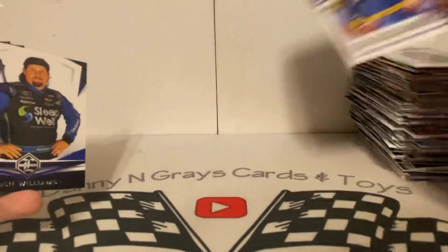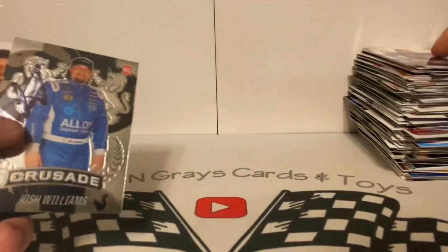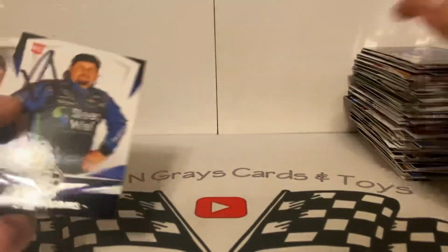Then we got Josh Williams. He's always cool. Always nice to sign.